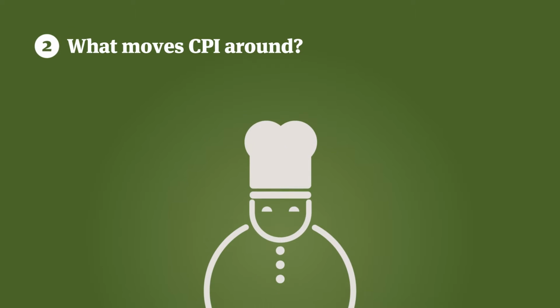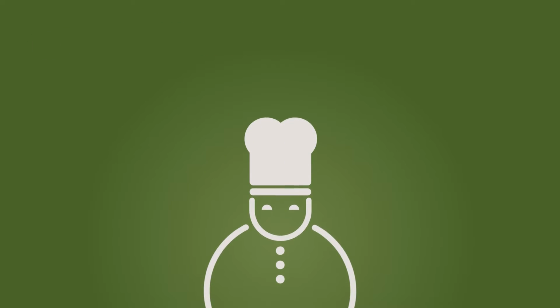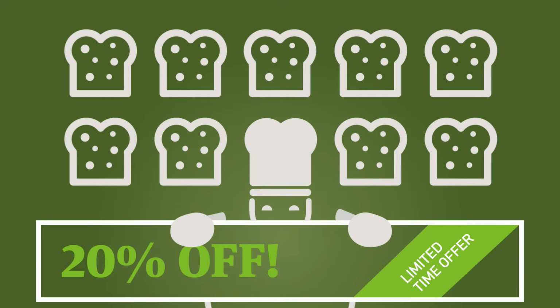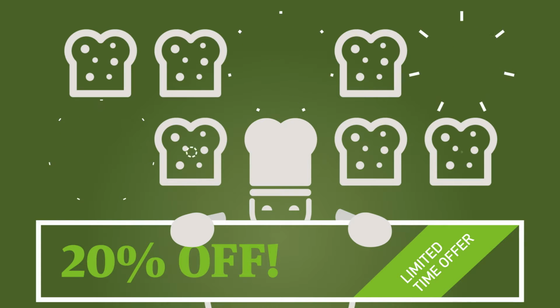The CPI changes for a variety of reasons. Often the changes in price are a response to stronger or weaker demand for a product. For instance, if a bakery is finding it difficult to sell bread because of weak demand, they may be forced to lower the price of a loaf to encourage sales.